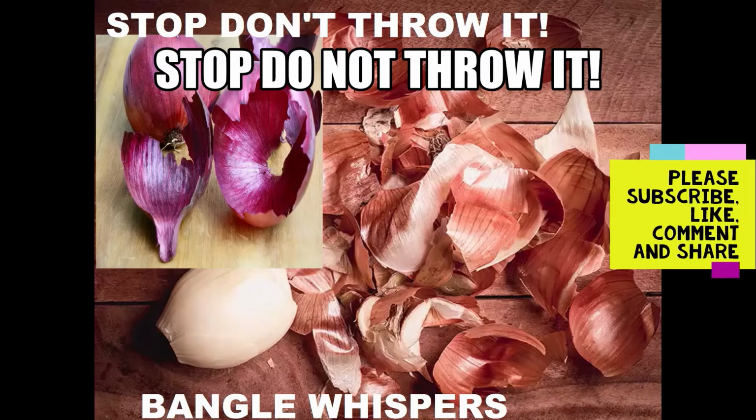Or if someone has type 2 diabetes, it regulates the blood sugar and keeps it at the exact level where it should be. And also if someone has insulin resistance or a tendency towards developing type 2 diabetes, then this one is really good because it keeps that at bay, because it regulates the blood sugar.